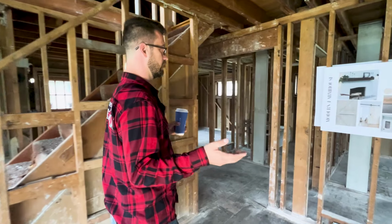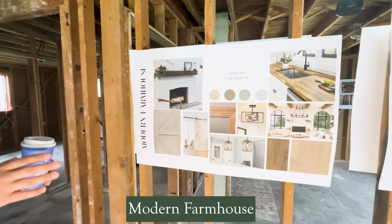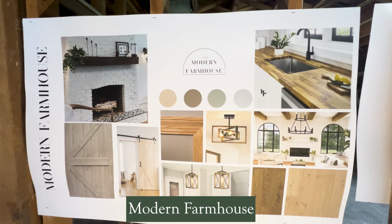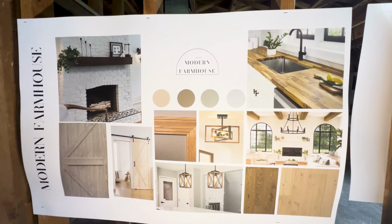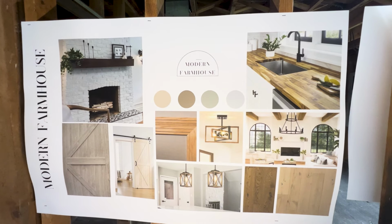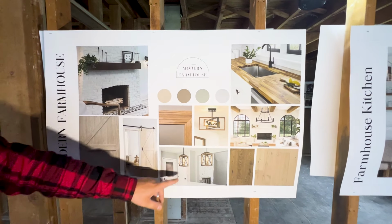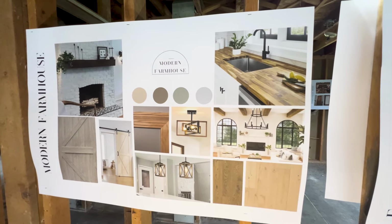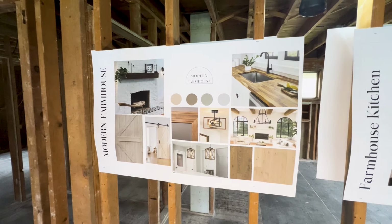Everyone's favorite is modern farmhouse. So for the modern farmhouse that you see here, a lot of key components of it are natural woodwork, your medium tone woods. We've got butcher block countertops, exposed beams and woodworks, your sliding barn doors. I love the lighting here. If you look at some of the light examples that we have, they're gorgeous. Our windows will be trimmed in the wood, so that way you can get a nice look at that.